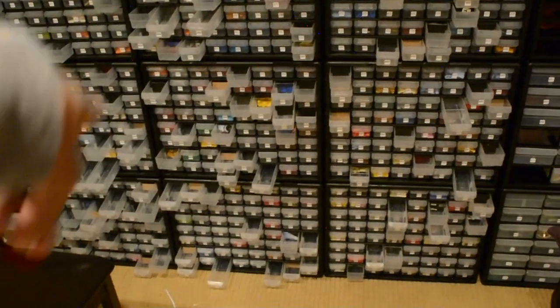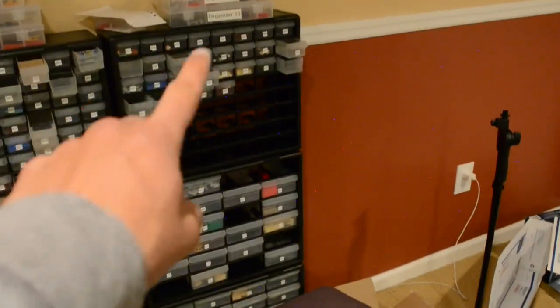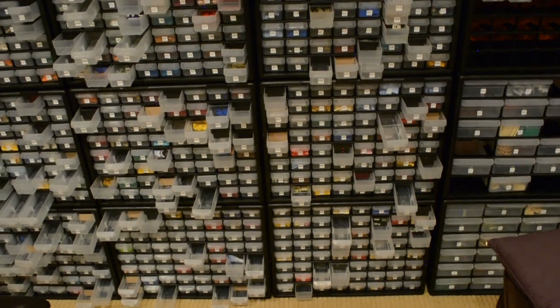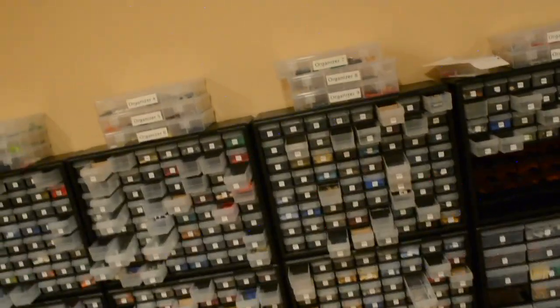So hopefully at this rate, maybe I can get it into just 8 drawers. That one down there, well, this one definitely is going to be out, but that one I'll have to see. But yeah, that's something else to get started on. Obviously, a huge time-consuming thing, but it's something that needs to be done.